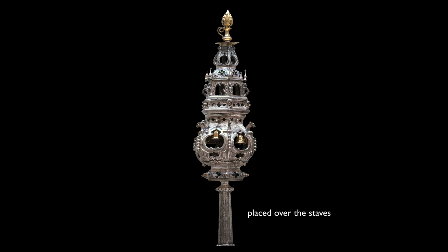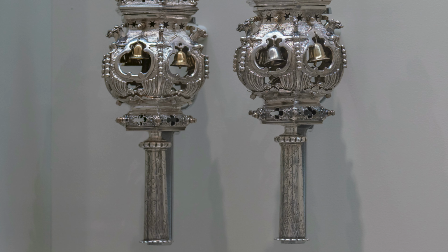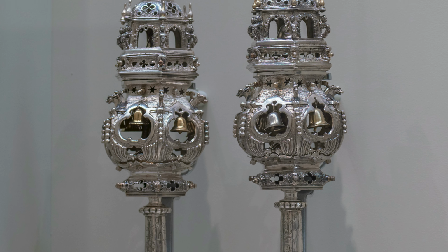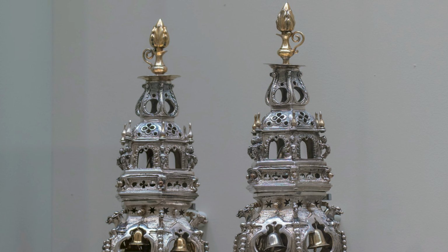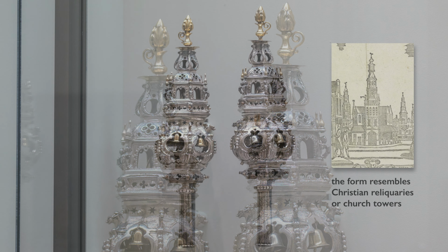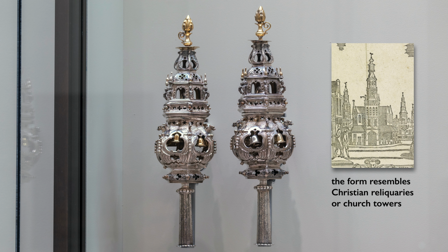And we have these conical shapes that go over the staves, and then we have this three-part structure. We are looking at a certain type of Dutch Torah Finials. They have an architectural form. They were probably looking at both local architecture in Dutch towns, but also at Christian objects like reliquaries that were themselves mimicking architectural forms, like a bell tower or a church spire.